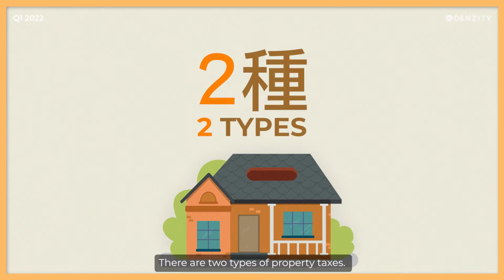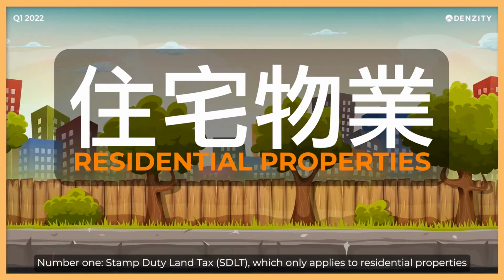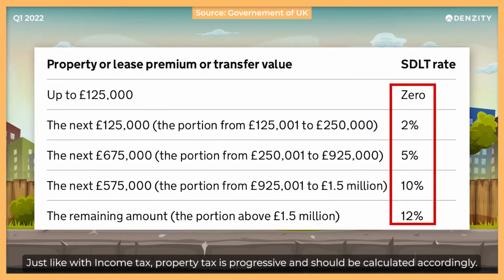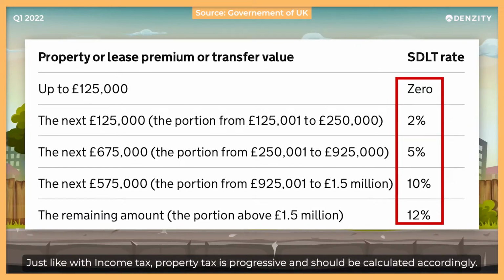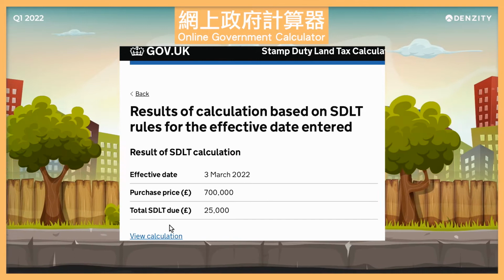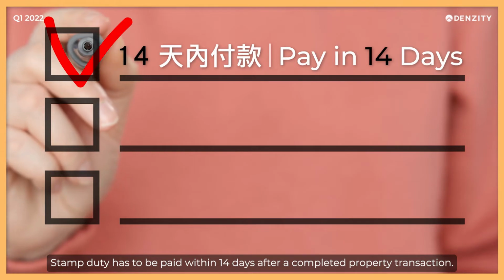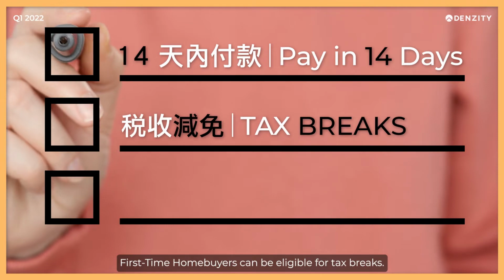There are 2 types of property taxes. Number 1, stamp duty land tax, which only applies to residential properties valued more than £125,000. Here's a table containing tax rates for each price range. Just like with income tax, property tax is progressive and should be calculated accordingly. Online calculators like this can also help minimize your time and effort. Important notes. Number 1, stamp duty has to be paid within 14 days after completing the property transaction. Number 2, first-time home buyers can be eligible for tax breaks.